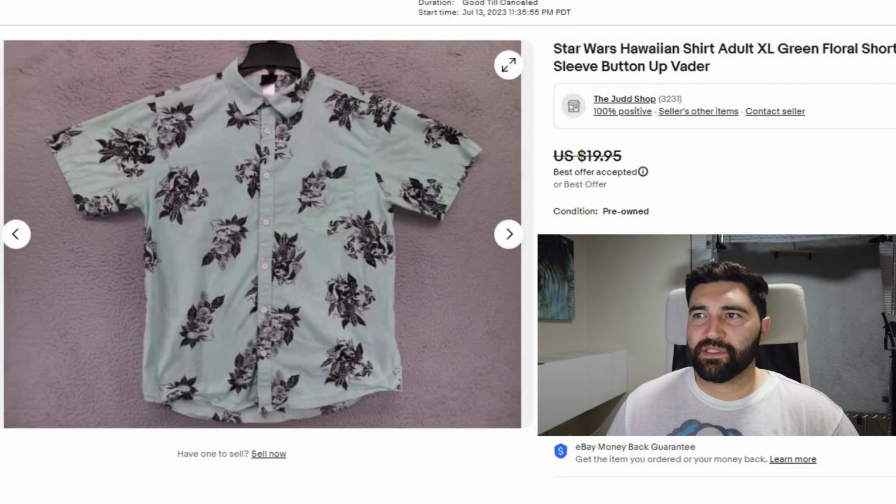So number 19 was a Star Wars Hawaiian shirt. It took about 3 months to sell, and it sold for a best offer of $12 plus shipping. I've actually sold this shirt multiple times. I think $12 is probably the lowest I've sold it for. I usually sell it closer to like $15 to $20.